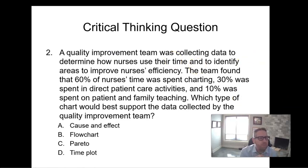A quality improvement team was conducting data collection to determine how nurses use their time and to identify areas to improve efficiency. The team found that 60% of the nurses' time was spent charting, 30% was spent in direct patient care, and 10% was spent on patient and family teaching. What type of chart would best support the data collected by the quality improvement team? Would it be a cause and effect, a flow chart, a Pareto, or a time plot?